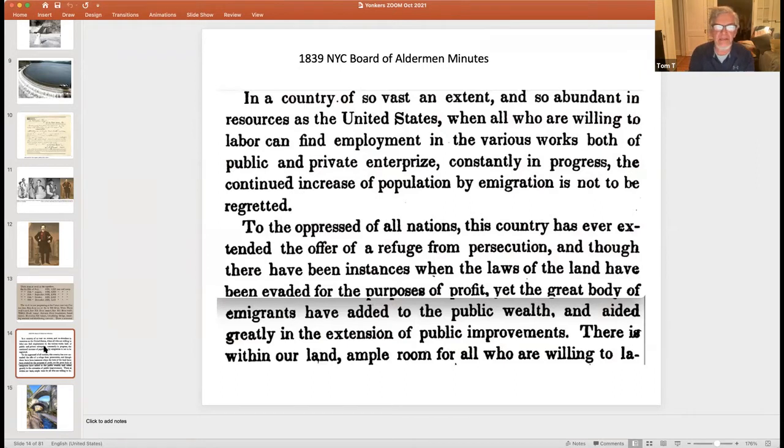I like this quote from the 1839 meeting, or one of the 1839 meetings of the Board of Aldermen, and it's about immigration, something we're still debating today, in which there's a lot of argument about letting new immigrants into the country. The Alderman meeting in 1839 says that in a country of so vast an extent and so abundant in resources as the United States, when all who are willing to labor can find employment in the various works, both of public and private enterprise constantly in progress, the continued increase of population by emigration is not to be regretted. And I think we'll find people on both sides of that argument today, as they did in 1839, when there was a movement to keep people from coming into the country as well.